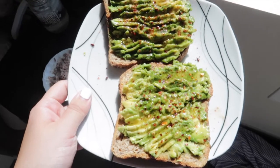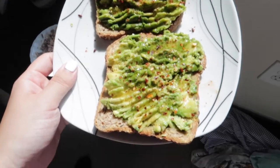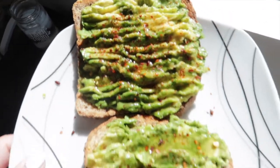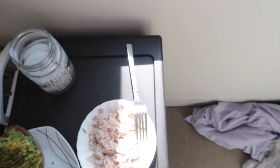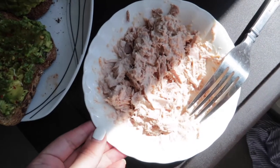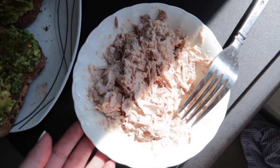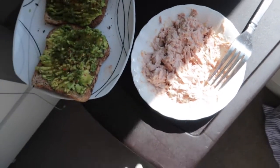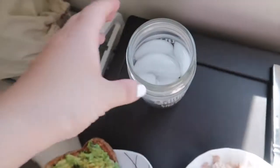Alrighty, so Jimmy is on rounds right now, so I can't really talk too loud, but this is what I'm having for breakfast. Isn't she beautiful? You guys might think this is kind of gross, but I just like to have protein, so I'm having some tuna with a little bit of mayo and sriracha. I'm just a salty protein kind of breakfast person, and some ice water.